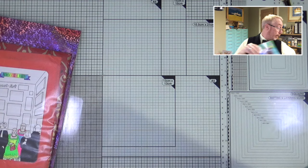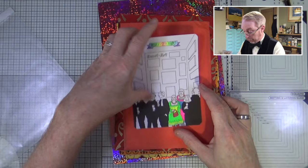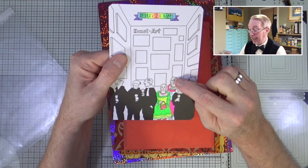Okay, so final pocket. I hope you've left yourself some stuff to play with. Okay, we've got... Yeah, love that. Be brave, be happy. Look at the hairy chest look wearing the earrings.